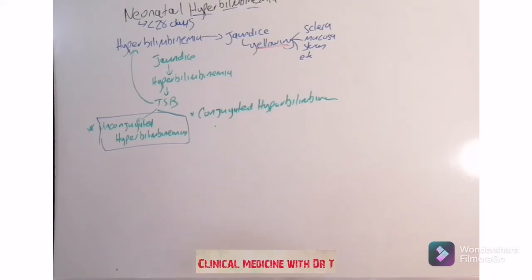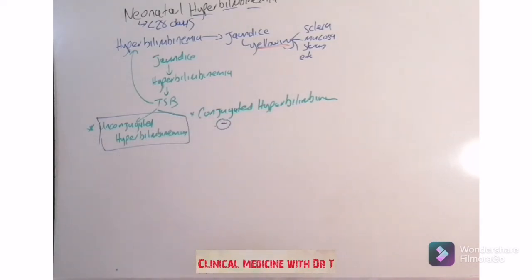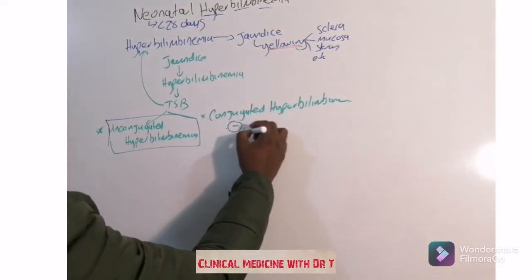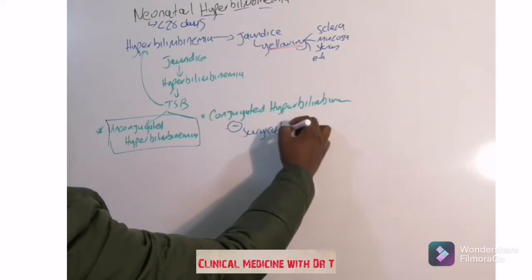So it means this kid needs some kind of operation because there's an obstruction. You don't want this kind of hyperbilirubinemia for the neonate. Things like your biliary atresia, anything that can obstruct the conjugated bilirubin. So this is surgical jaundice.